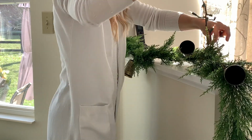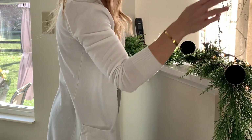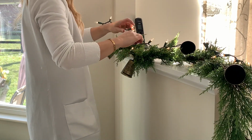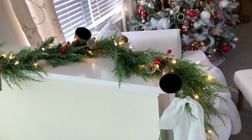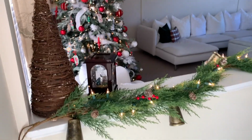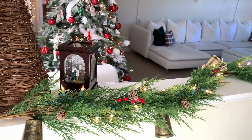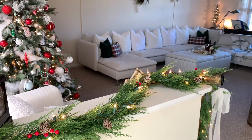So I draped another garland over this. Now this is the first year I've ever put a garland on this wall. Because it's shorter, I ended up having to drape it over the side, but I really, really love the way this looked. What I did was wrap another of those pine cone garlands in this one, and then also added a few berries as well.